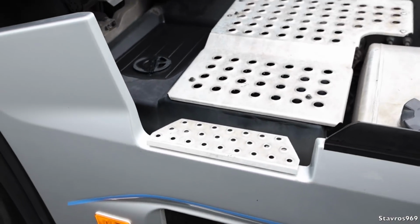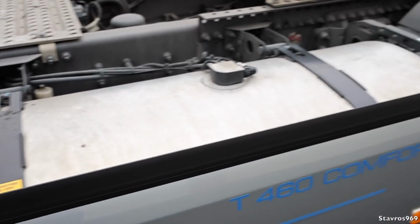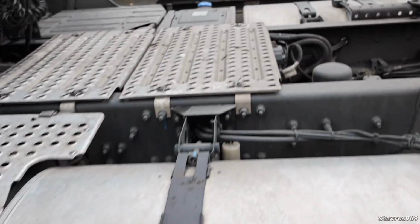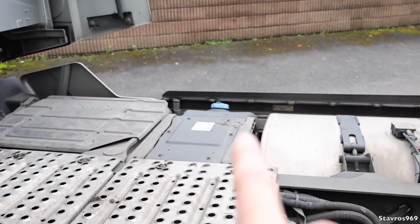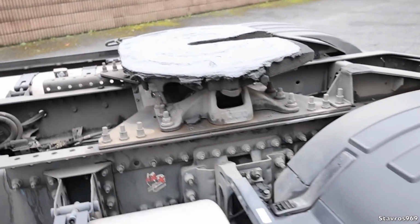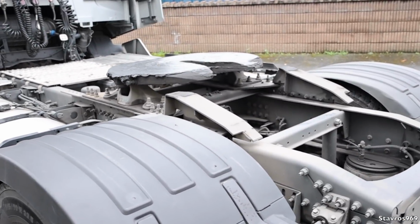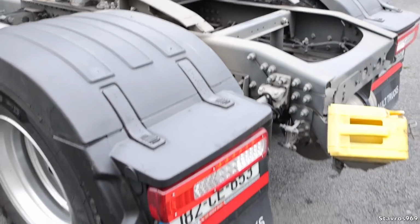That is your battery box. You can get maintenance-free batteries for this truck. We have a 650 litre diesel tank on the passenger side and 405 litre there for the driver's side, and your AdBlue there as well. That is 100 litres, and you can get fifth wheels that are aluminium. They will save 22 kilos in weight.